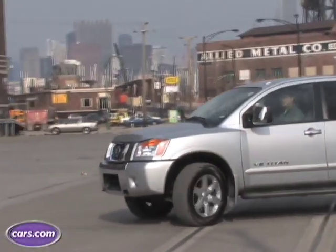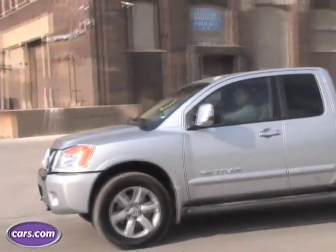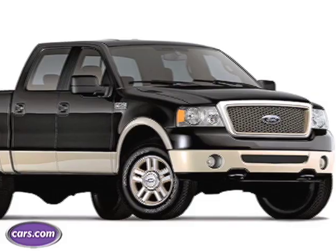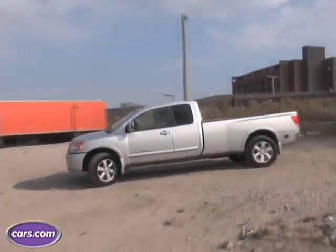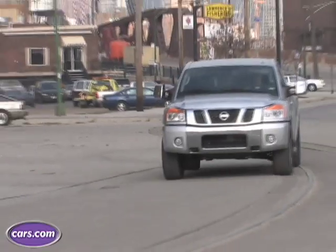Now, Nissan brought this full-size truck to market a few years back in hopes to break into the full-size pickup truck market, but it's had some trouble catching on, in part because of established competitors like the Ford F-150 and the Chevy Silverado. For 2008, Nissan hopes that'll change, thanks to some updated styling, beefier hardware, and more payload capacity. Today we're going to take a look at the interior and how it drives.